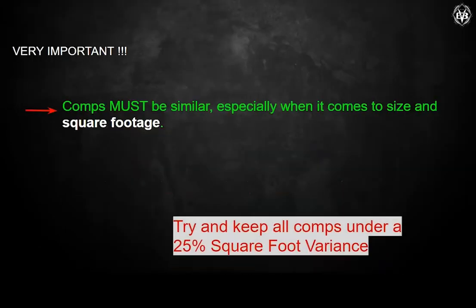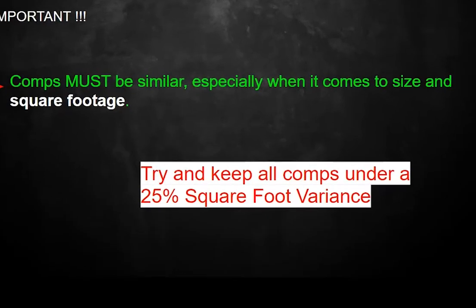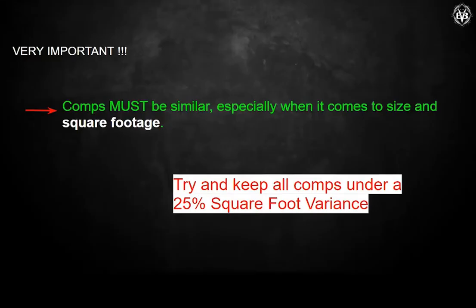Okay, this is really important. The first thing to start out with when you're looking at comps online or wherever is to stay within a 25% square foot variance. The most important thing: comps must be similar, especially when it comes to their size and square footage. You want to take your square footage times 25%, add that to it and subtract it from it. That should be your target range of size of house to be comping.